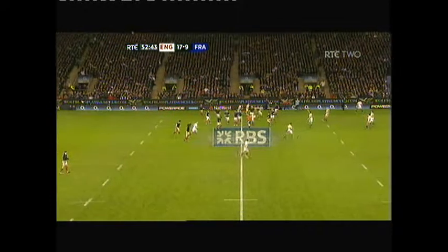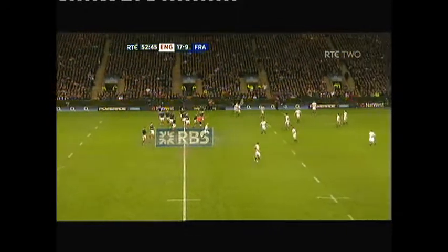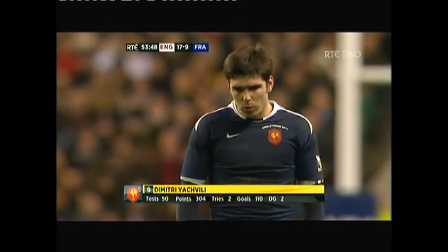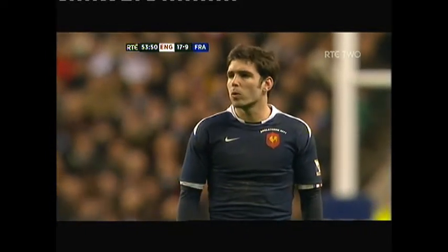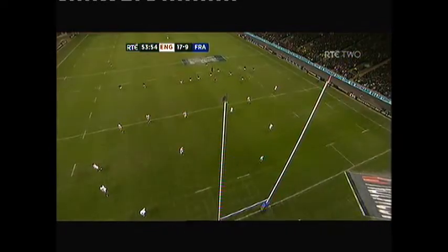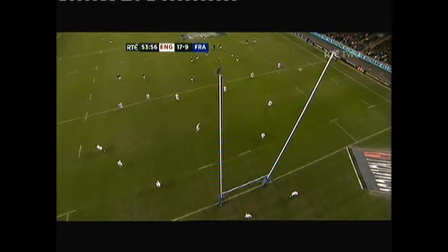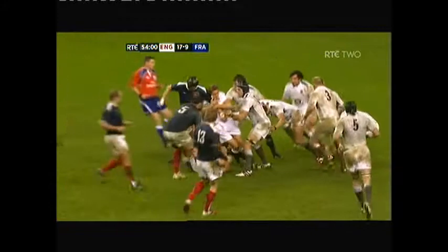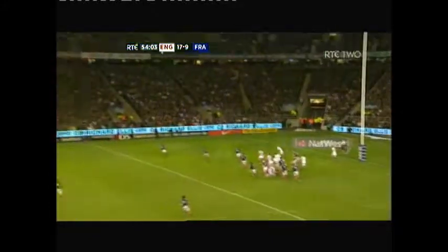And, well, they'd given away a penalty. It was James Haskell. We'll see if Yashvili can put them back in touch. It should be a kick well within his range. He's missed just one of the 4 beforehand. Now that looks like it's on its way. Oh! Another piece of good fortune for England. Back off the upright. And England clear.